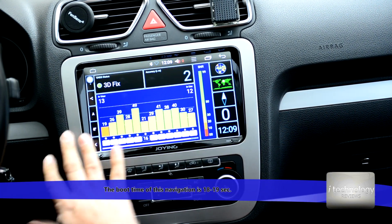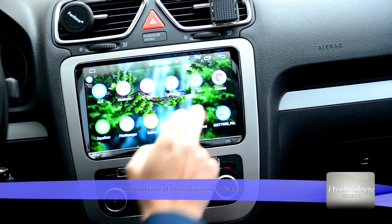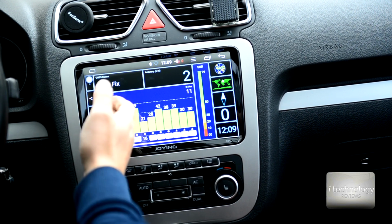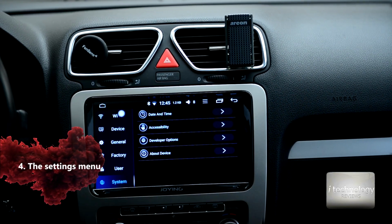The GPS, guys, I used a program called GPS Test, and I have an accuracy of 2 meters. I have 12 GPS satellites, 11 of which are in use. So they are very powerful. So now guys, let's see the menu of the navigation.